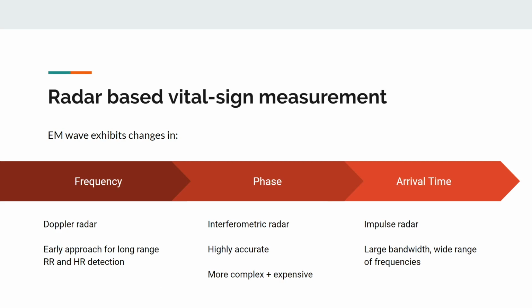There's a few things that you can measure with radar data. One is a shift in the frequency of the wave that you're getting back. That is the early approach that was used for respiratory rate and heart rate detection. You can also look at the change in the phase, which is a more complicated and expensive approach, but it is highly accurate. And then thirdly, if you are sending out little impulses of electromagnetic waves, then you can measure the change in arrival time of those waves.